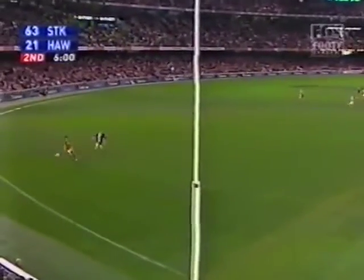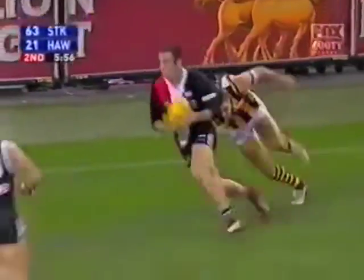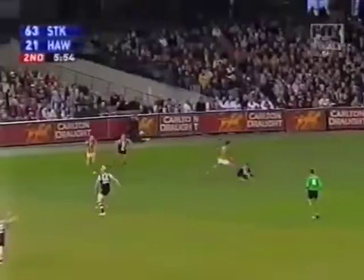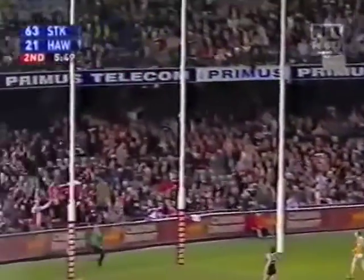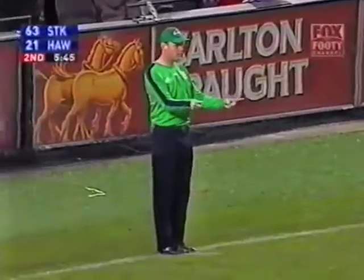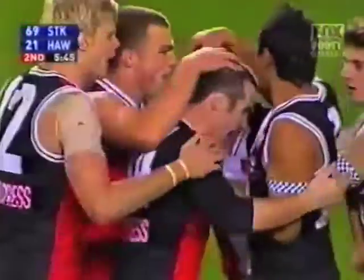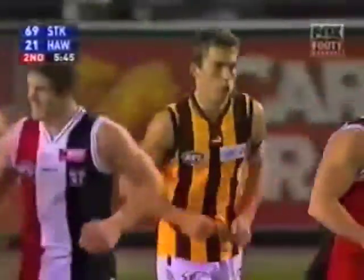Give them something. So missed mark there by Young. Well done, Milne. Milne from the pocket. He's dangerous in this situation. Feeds a handball through to Revolt. Beautifully done, Baker. Great stuff from Stephen Baker.